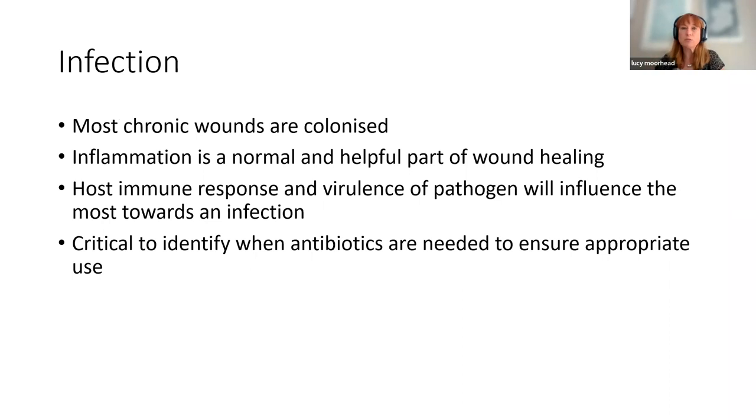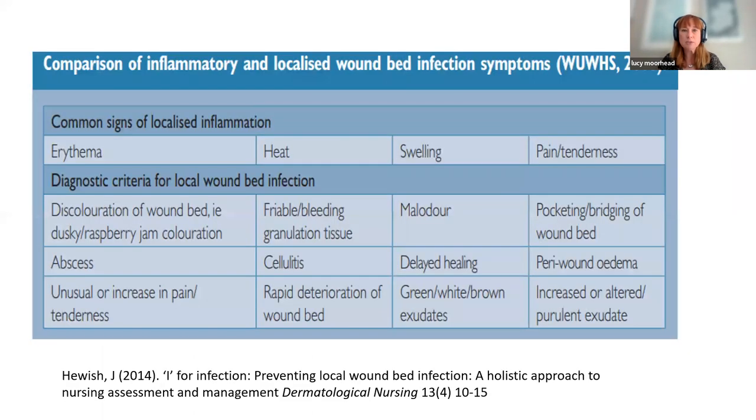Infections, it's really important to monitor infections, but also recognize that most chronic wounds are colonized. So if we take swab results, we always review the swab results with the wound as well. We would never treat just on the basis of a swab result. It's also worth recognizing that inflammation is a normal and helpful part of wound healing. So it's really important that you identify when antibiotics are needed to ensure the appropriate use. If there are any concerns over which antibiotic to use, we would speak to microbiology. There is a lot of stewardship around the use of antibiotics, so we're really trying to reduce them to the occasions when we really need to.